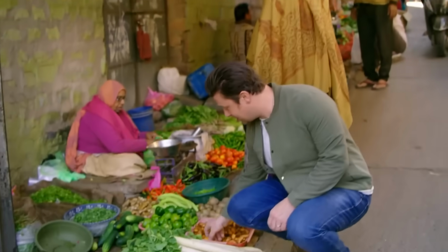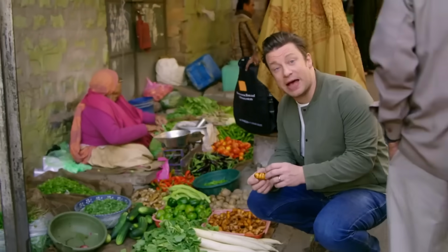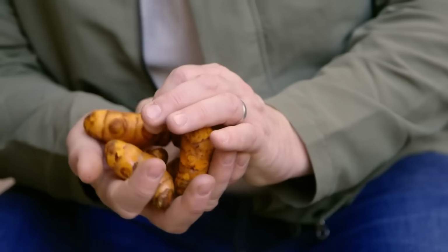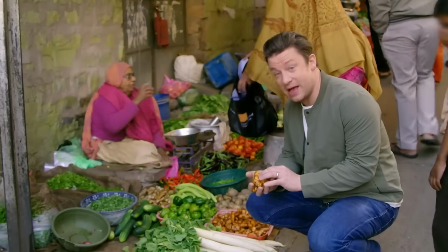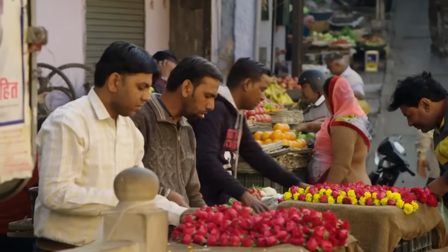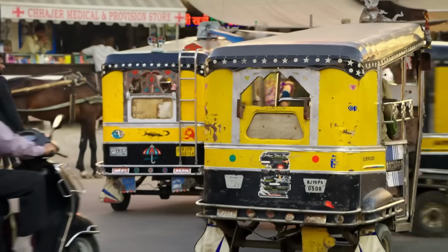Look, this is fresh turmeric here. So you might have only ever seen this in powdered form, but this is the root, and you can cook with it. You can use it as a vegetable or a flavouring. Amazing. There's something exciting to explore on every corner, so what better way to check it all out than in a local rickshaw? This is such a different culture. I'm loving every second of this.